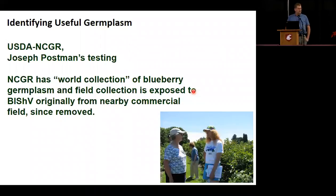So then we start looking at the repository, which has a broader germplasm base. It's a world collection of Vaccinium.